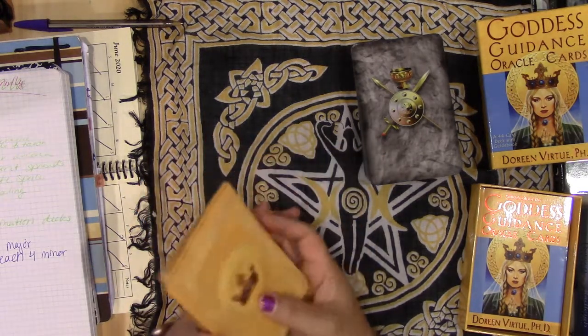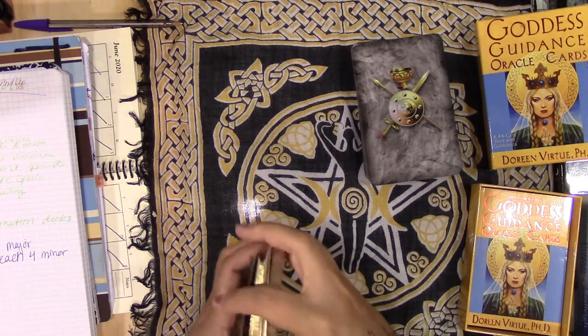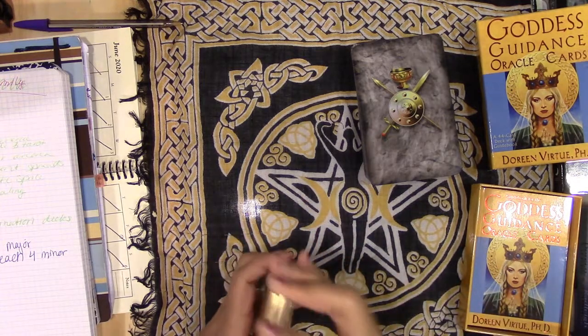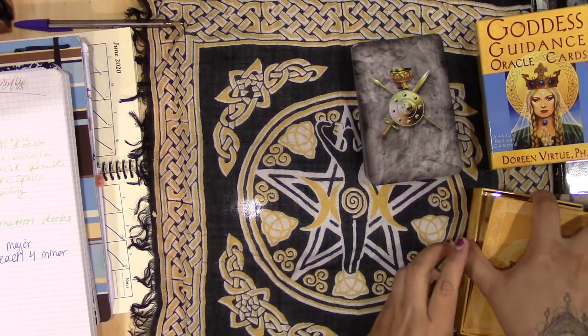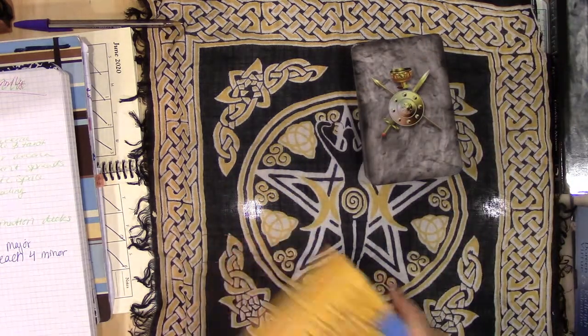And another thing is, when you're shuffling, if something falls out, that is a message that the universe needs you to know. So there's that with oracle cards. So we'll get back to tarot cards.